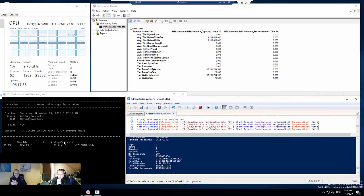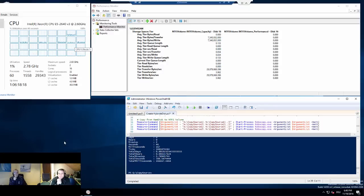We now see the writes happening to the capacity tier. So he has to use some CPU here, and it's not much. It's maybe the tiering, the calculation of the double parity. It's all very much within reason and expectations. Yeah, look, now the copy is done and nothing is happening here. Nope. There's no online tiering going on.